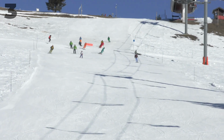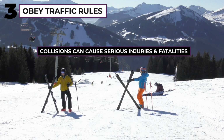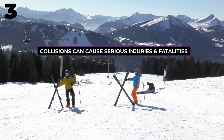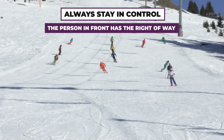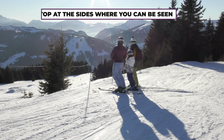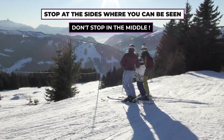Number 3, obey traffic etiquette. Collisions with other people in ski areas cause serious injuries and fatalities, so please make sure you always ski in control. The person in front has the right of way, so leave lots of space between you and other people. And if you need to stop for any reason, make sure you do so at the side where you are out of the way and where you can be easily seen from above.